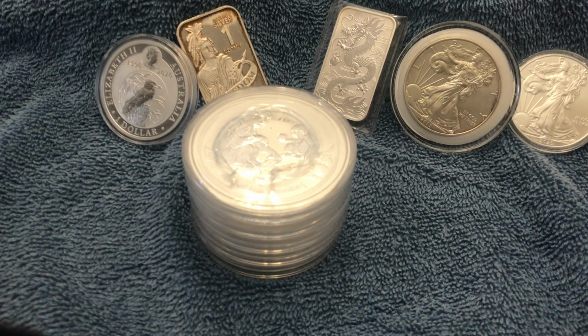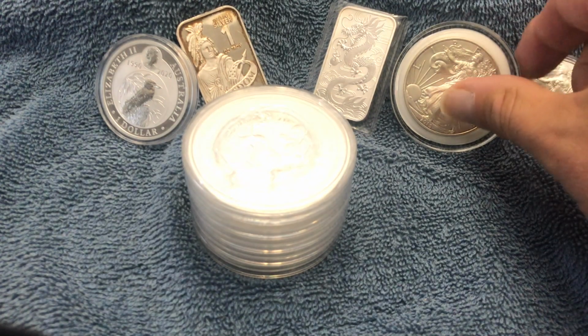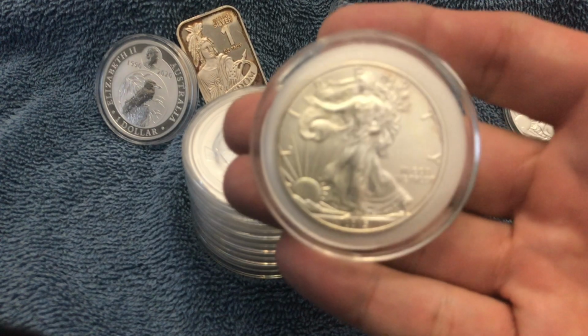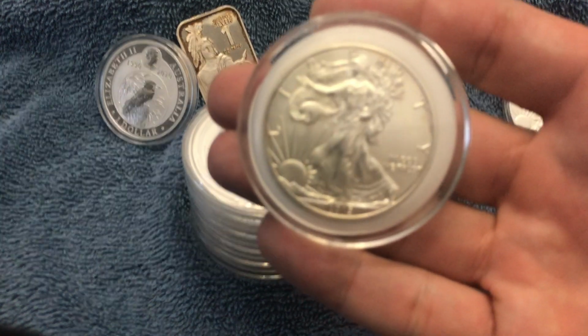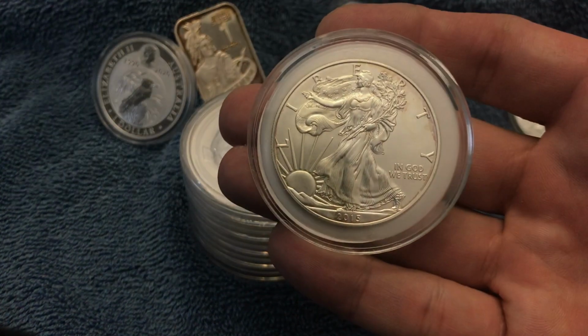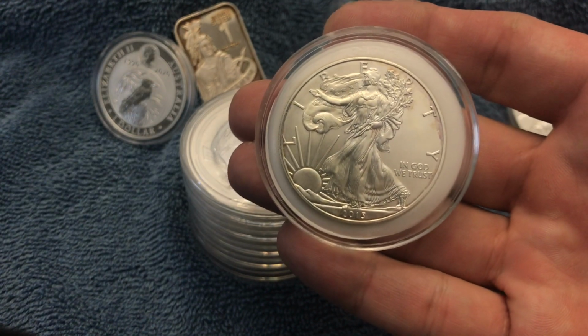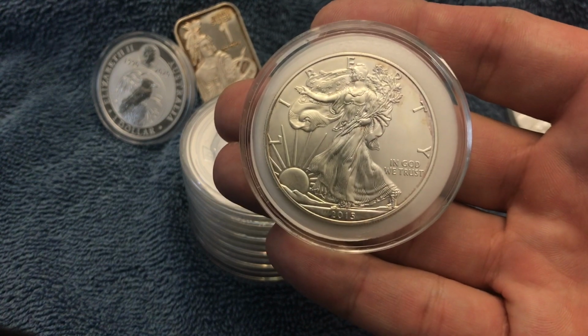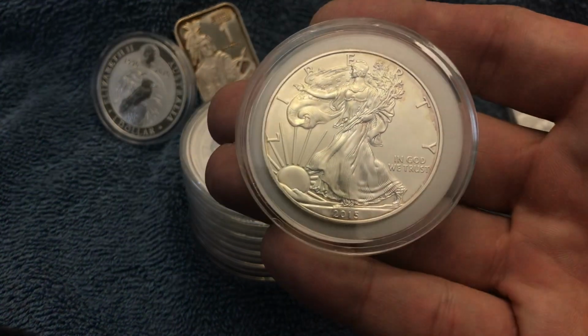Before we talk about how I am buying silver, we're going to take a look at what we are looking at. What am I showing you in this camera view? We are looking at right here a 2015 American Silver Eagle. That date right there represents when I first started stacking silver.